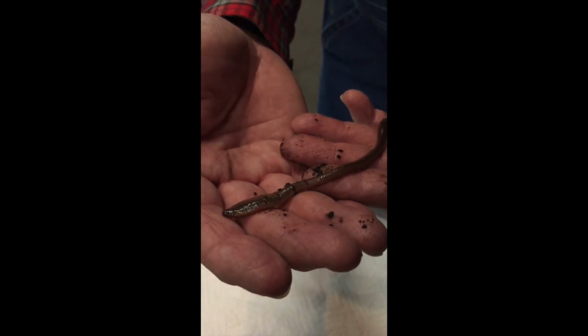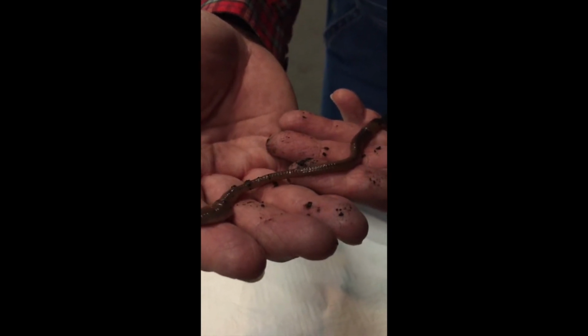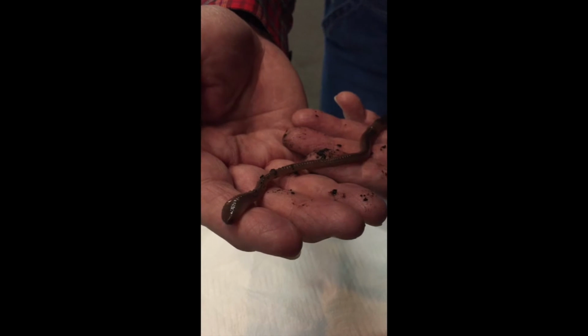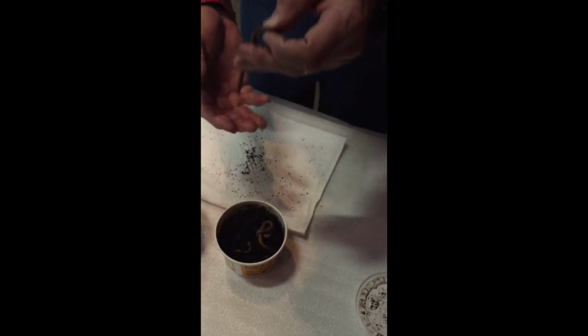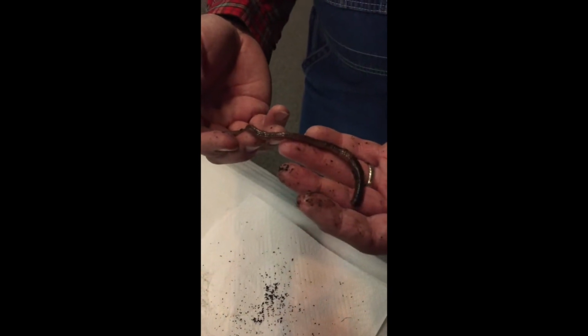She knows she's on something dry, and the shiny part of that is slime juice on the worm that keeps them hydrated. This is the rear end of the worm where she excretes. Worms do not have lungs. They breathe through their skin.